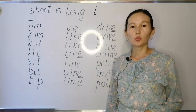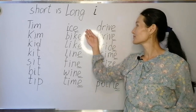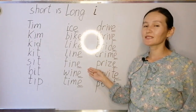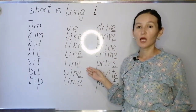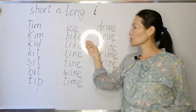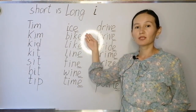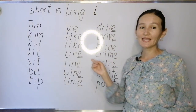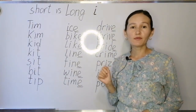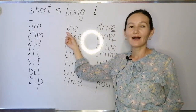In the long case, the reason is that the words finish with the letter E. In all cases, words finish with letter E. However, we don't pronounce the letter E here. So it means letter E is silent in all cases. However, we pronounce the vowel like I.